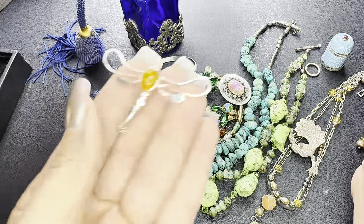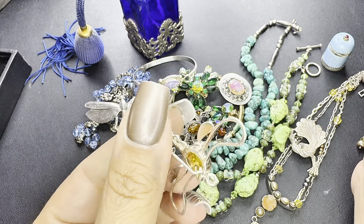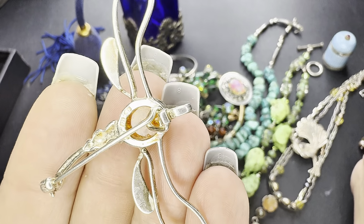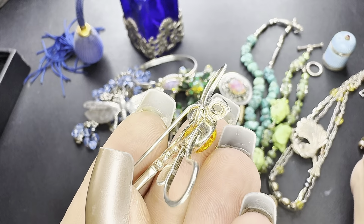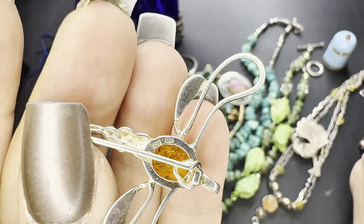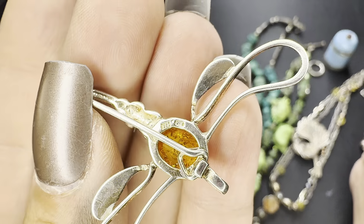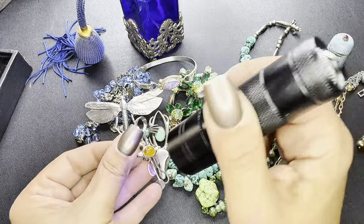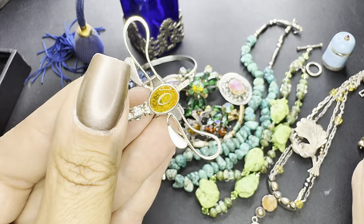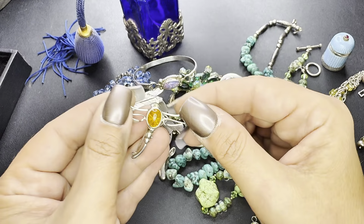And then look at the dragonfly. Got another little dragonfly. Little amber guy. And he is a pendant also. And it's got a few little markings on there. He does glow green as well. So cool.